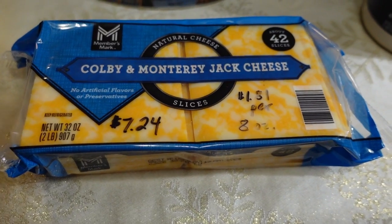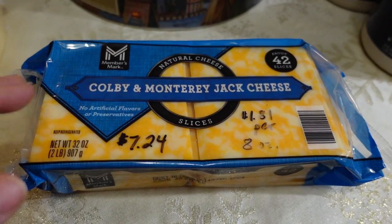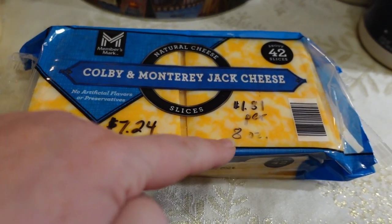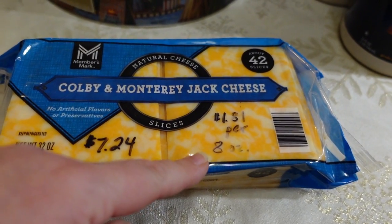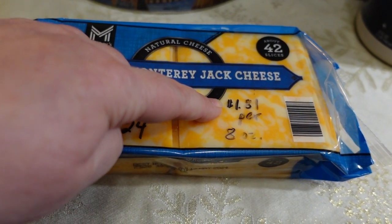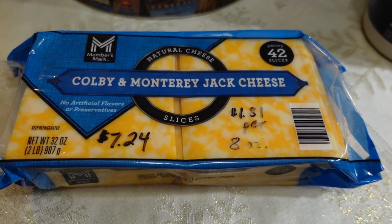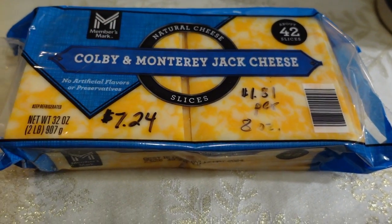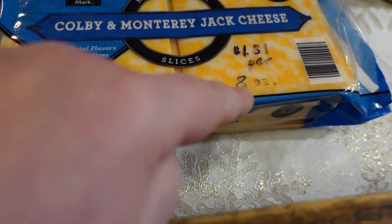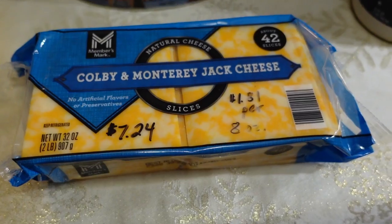Just as a comparison, a lot of times the stores, Aldi, Kroger, they will have their cheese slices in 8-ounce containers, 8-ounce packages, and this breaks down to be about $1.81 per 8-ounce package. And I know at my Aldi even it's $1.99 for that same size. So this is a good deal.